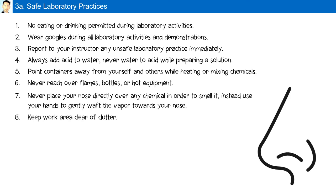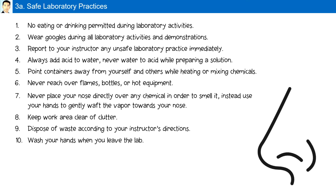Keep work area clear of clutter. Dispose of waste according to instructor's directions. And finally, wash your hands when you leave the lab. These are some of the safe laboratory practices you should conduct yourself by whenever you're in the laboratory.